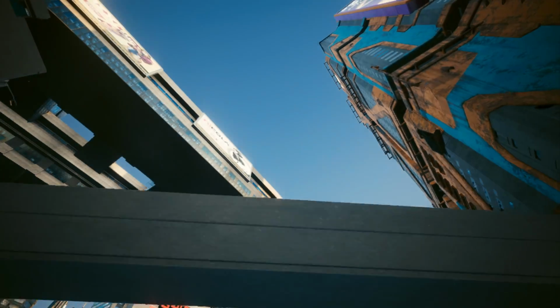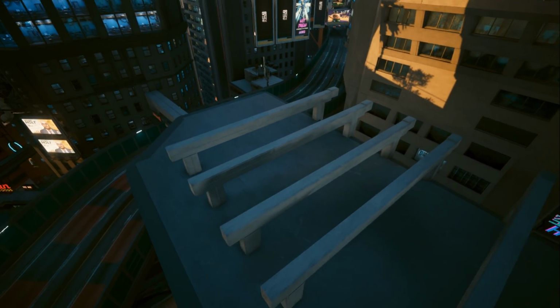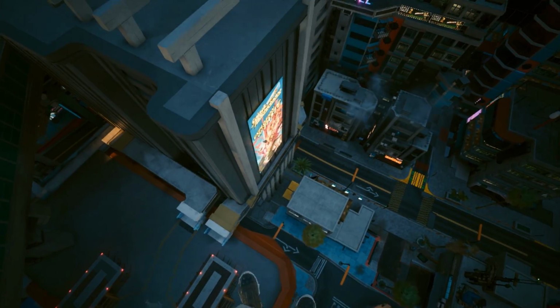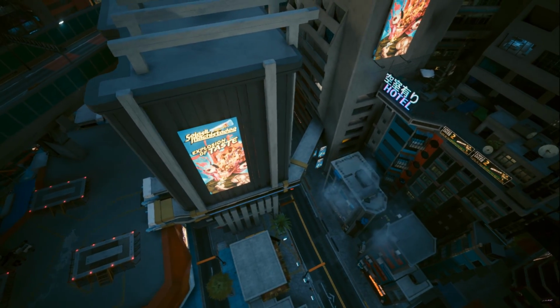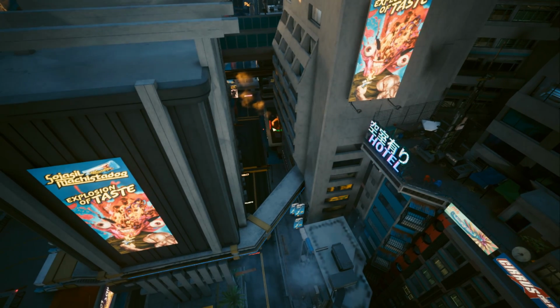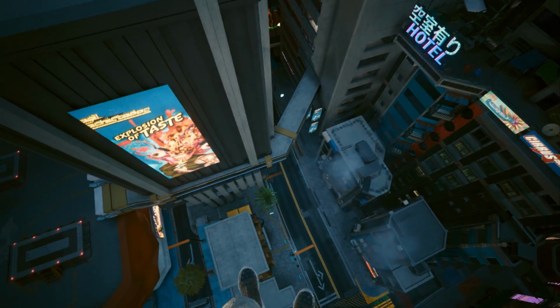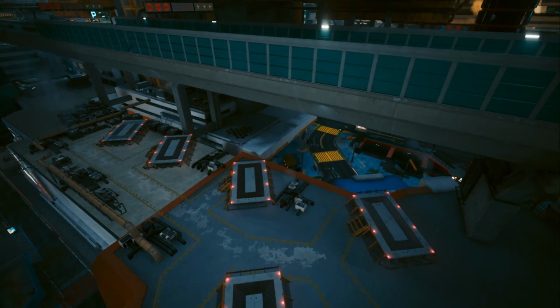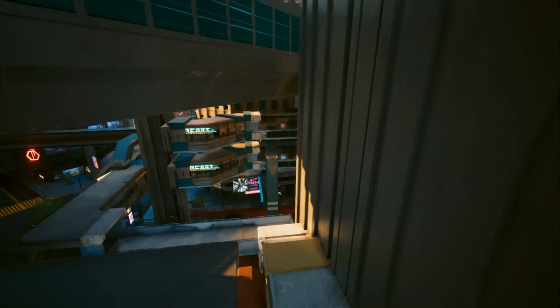I'm not 100% sure. But ultimately, this building, whatever you want to call it, in the release build of the game is extremely gutted. There's barely anything left of it, but it has a lot of interesting pre-release Cyberpunk elements, like all of these footbridges connecting it to the NCPD roof, to the NCART station.